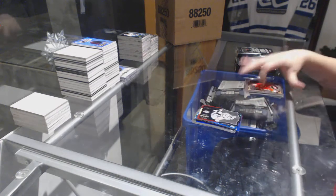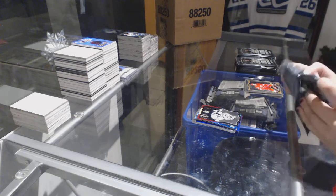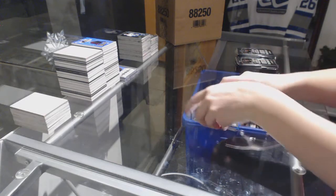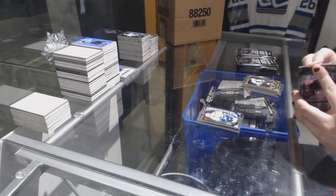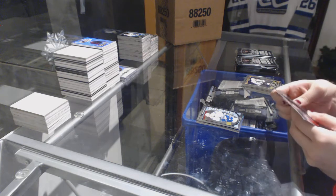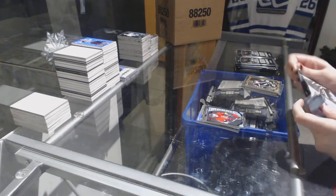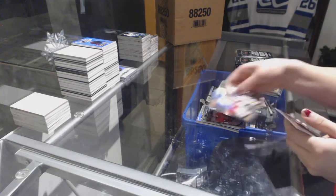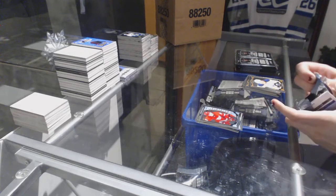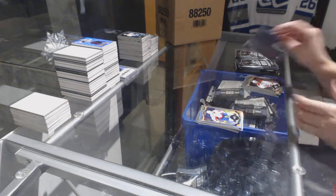Team logo die cut for the LA Kings, Wayne Gretzky. Team logo the Bergeron for the Boston Bruins and a Jared McCann rookie for the Vancouver Canucks. Teuvo Teravainen rainbow for the Blackhawks and a Shane Prince rookie for the Ottawa Senators. Rainbow of Ekblad for the Florida Panthers and a rookie of Dylan Larkin for the Red Wings. Rainbow Marcus Johansson for the Washington Capitals.